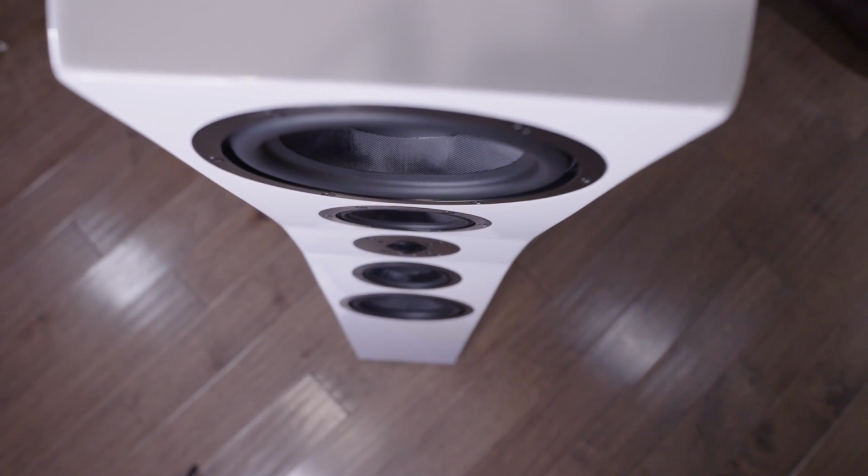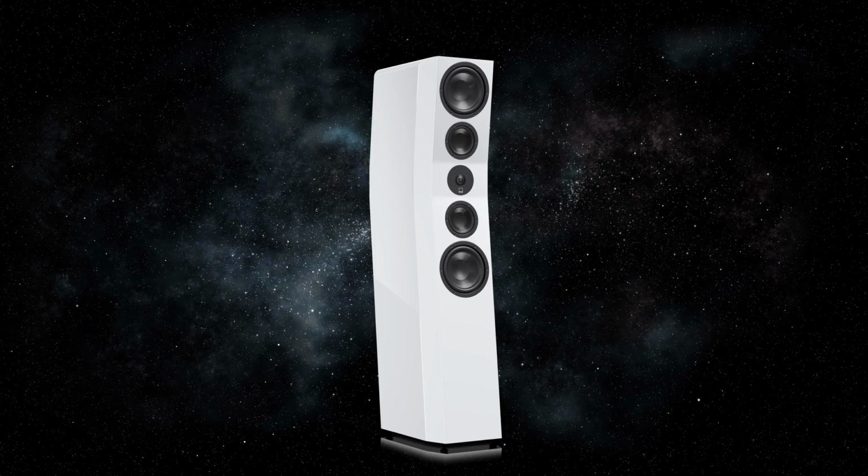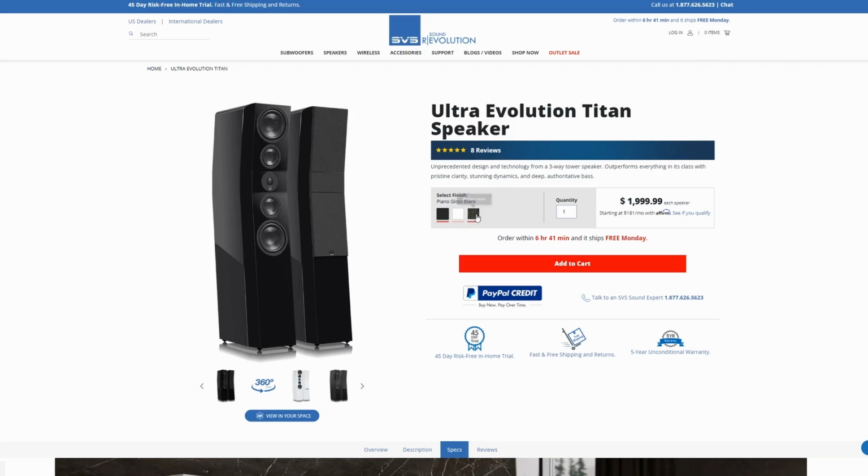And I got to choose the color of my review pair, and I went with the white piano finish, and I think it looks really slick. It almost looks kind of space-esque, like outer space-esque type future whatever. That's kind of like the first thing that went through my head when I got them and unboxed them. They also have black piano finish and dark oak veneer. So you've got three different options to choose from.